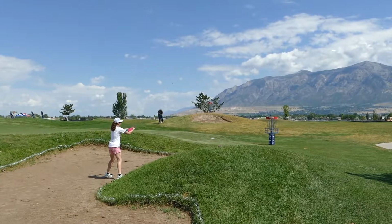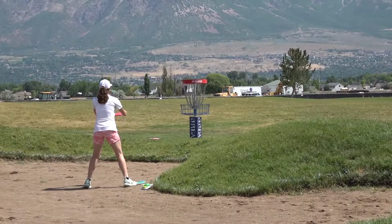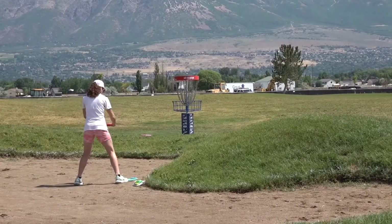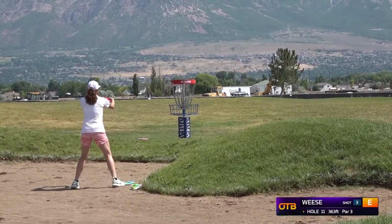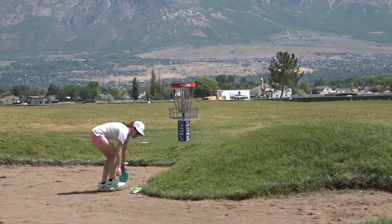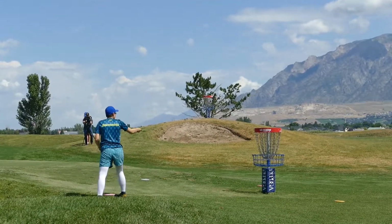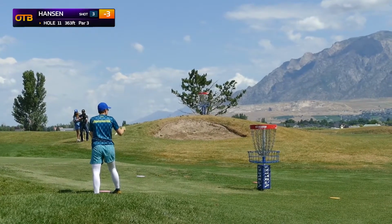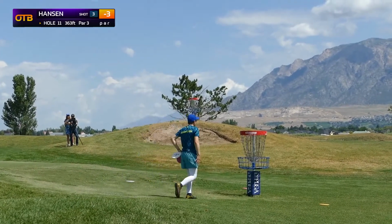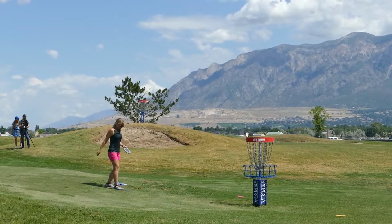She just caught the edge of that hill and trickled into the bunker. Jessica, same scenario. Taking her time, not wanting to give up the bogey. Oh, just left. Height looked pretty good. She'll collect a 4 as Ella looks to clean up and gets her 3. Nice par there for Ella after the little bit of a misfire off the tee.